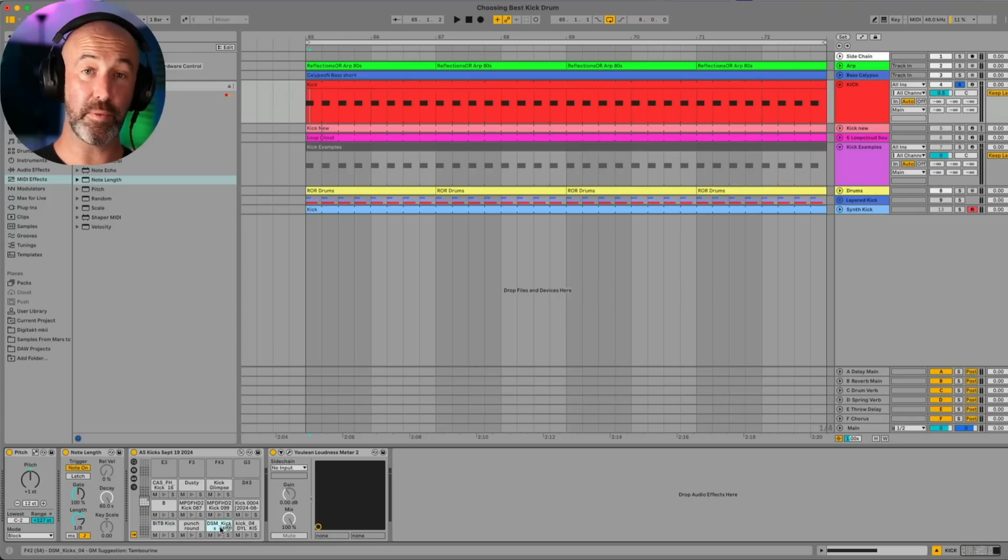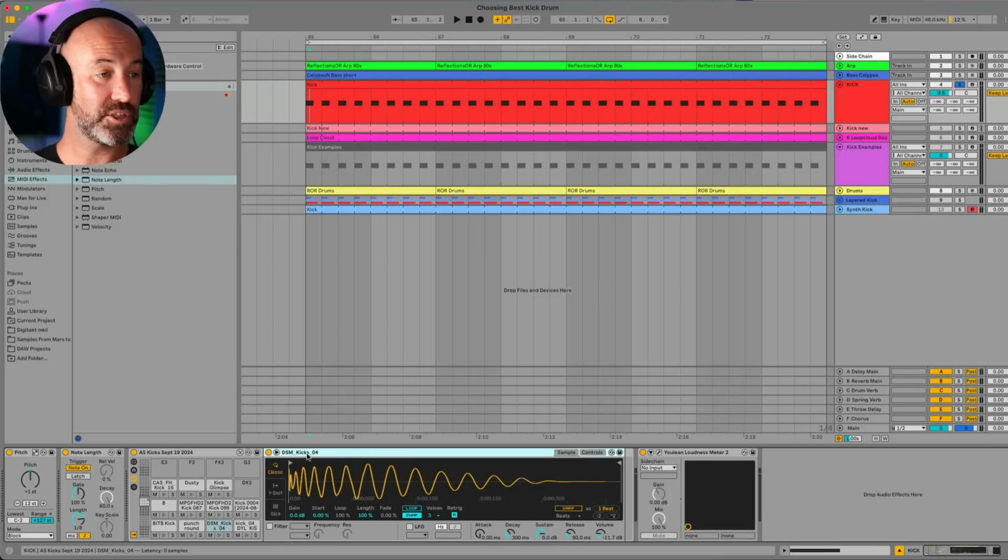Then you'd still need to do one more thing, and that's come into the patches, the Simplers inside of your rack, and set them all to classic mode, because classic mode unlocks the ADSR envelope. And that means when you press play on the MIDI note, the sample will only play for as long as the MIDI note is. Well, it'll respond to it, really.